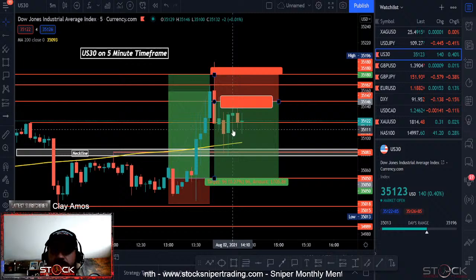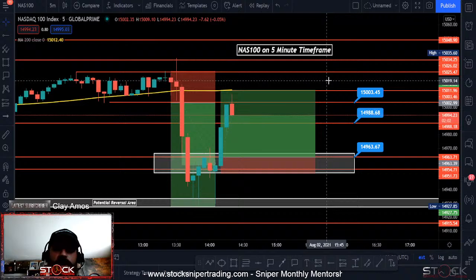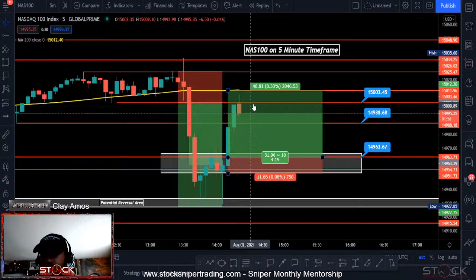Remember I told you NASDAQ might get a little sell up here, okay? Will it hold on a sell? I don't know. I'm not entirely sure if it's going to hold on this sell. But it definitely has a lot of opportunity to hold here and then potentially bounce back up, okay?